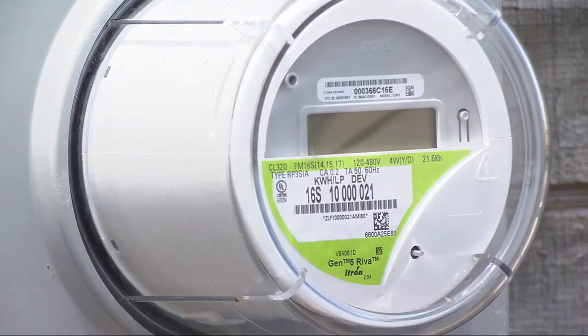Eversource says customers will be notified 90 days before installation, and as long as Eversource has access to the meter, customers do not need to be home for the change.